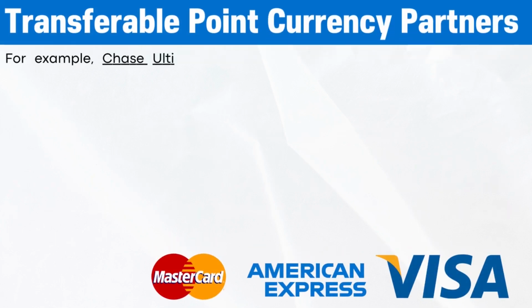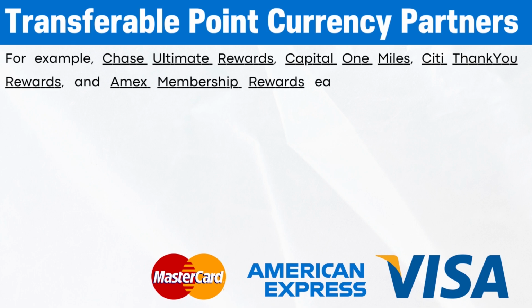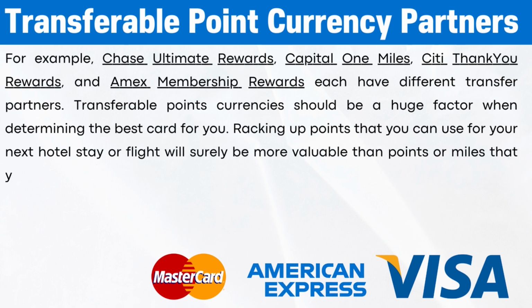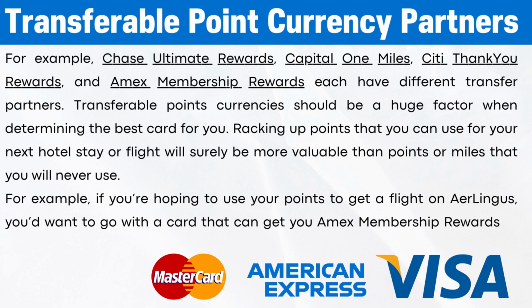Transferable point currency partners. For example, Chase Ultimate Rewards, Capital One Miles, Citi Thank You Rewards, and Amex Membership Rewards each have different transfer partners. Transferable points currency should be a huge factor when determining the best card for you. Racking up points that you can use for your next hotel stay or flight will surely be more valuable than points or miles that you will never use. For example, if you're hoping to use your points to get a flight on Aer Lingus, you'd want to go with a card that can get you Amex Membership Rewards or Chase Ultimate Rewards.